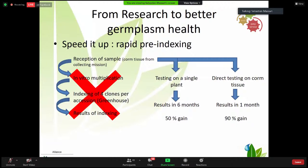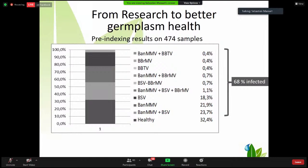Nevertheless, the diagnostic test on a single plant or on the corm is less reliable than complete indexing. Indeed, we have a risk of false negatives. And here are, for example, some results that we have observed. It's based on the pre-indexing of 474 samples. What we have seen is that more than two-thirds of the samples are infected by at least one of the viruses, which means no virus is detected for only one-third of the plants. This shows the usefulness of having a short and quick evaluation, allowing us to quickly act on the majority of the samples.